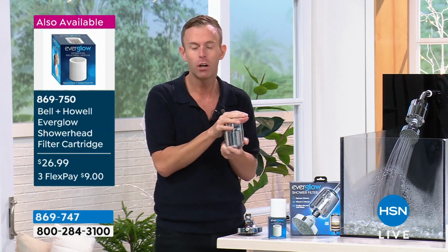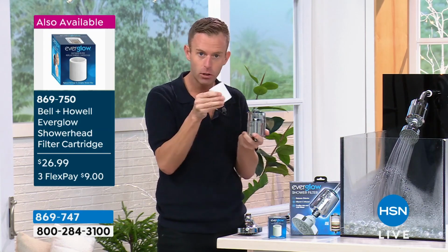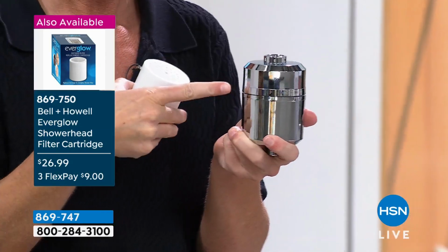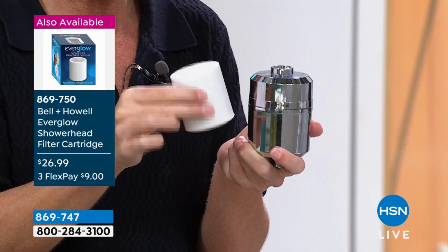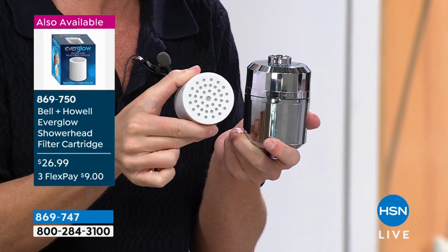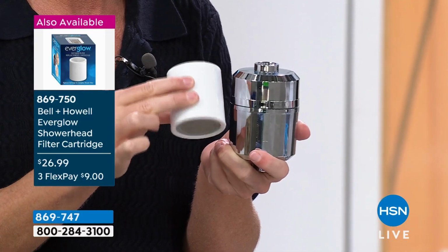And then you just replace the cartridge, which you can pick up on auto ship, so you never think about it. The cartridge is this little white piece that goes on the inside. You keep your shell the entire time, so you're not constantly changing this out, you're just changing that cartridge out. And those can arrive to you every 3 or 6 months, whatever you decide, depending on your family size.